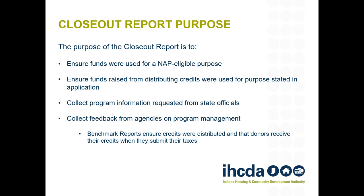This closeout report will tell us, once you've raised those funds, what happens from that? How do you turn around and then use them? And we'll also compare that to what you applied with to make sure that what you told us you were going to do is actually what ended up happening. So that's important for us here at IHCDA.